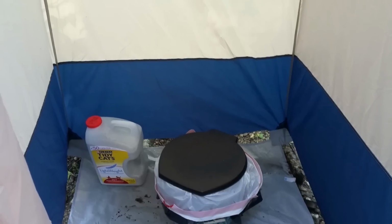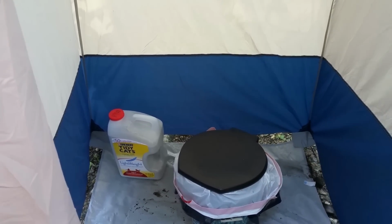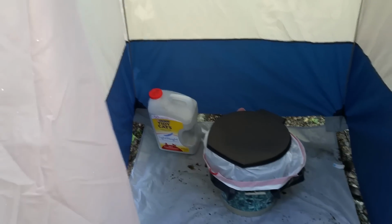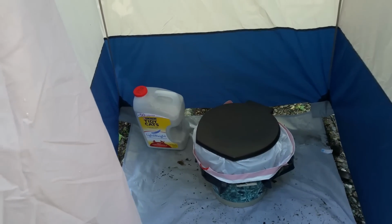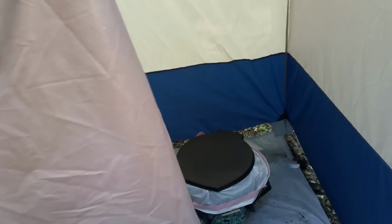That way, once you use it, you just take the white bag, draw up the drawstrings, tie it in a knot, and push it down into the bucket. Then you get another white bag, put it on top, wrap it over the seat, and put some kitty litter in it. So now it's ready for the next person whenever they come in there. It's a great little system.